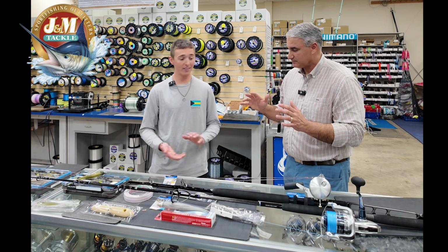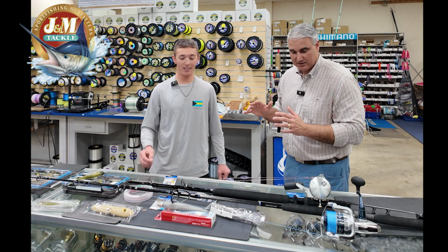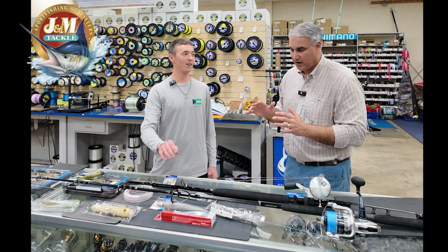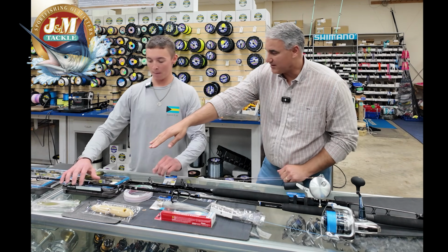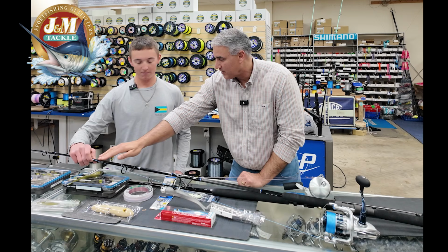There's just one more thing I wanted to go over, and that's going to be the knots on a spinning reel, which a lot of people kind of miss out on. One thing I noticed right when I walked up, I saw this knot.